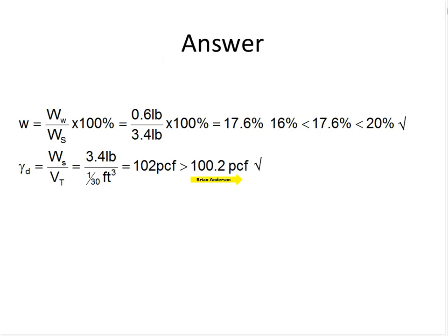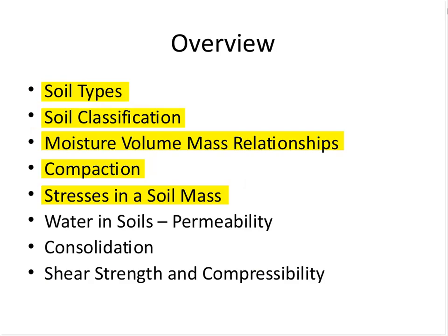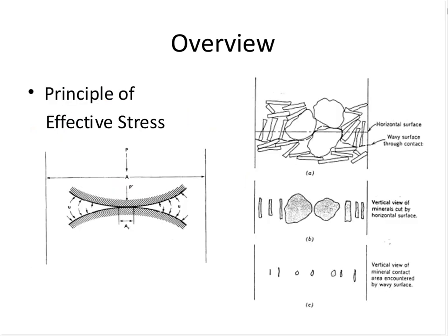So let's go ahead and move on to the next topic. I know we're kind of going fast, but next topic I want to cover is about stresses. Specifically when you get into design, a lot of it with foundations especially, and earth retaining structures, we've got to be able to define the stress state in the soil, and usually that's the starting point for our analysis. So let's quickly talk about stresses in the soil mass.